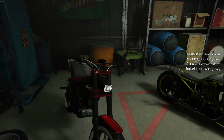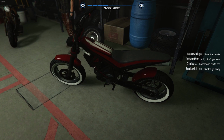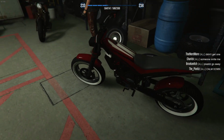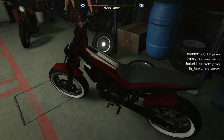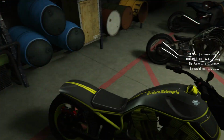Now this side, we have the Manchez. He's rocking the red and the black. And you know what? Actually, this looks pretty cool. You got the simple rims down there with the white walls, which match the white livery. I kind of like that one a lot, actually. And then the red looks nice to match it.